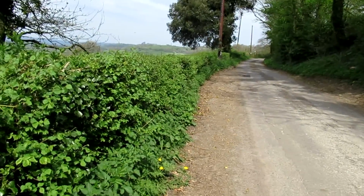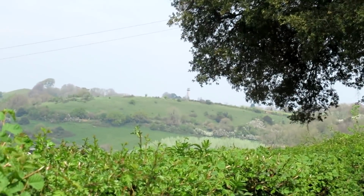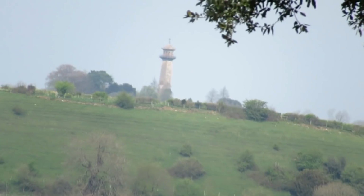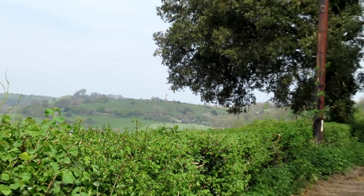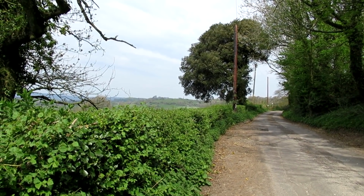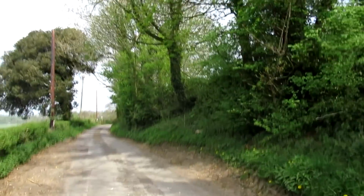There's a monument over there, look. So I can zoom in on it. See in the distance? Got a wild zoom on this camera. That's the Hawkesbury monument. That's Hawkesbury over there. See a bumblebee. I just heard one. I can't see the bumblebee, but he's down there somewhere. Right, let's crack on to Horton-Court, and try and avoid the bumps.